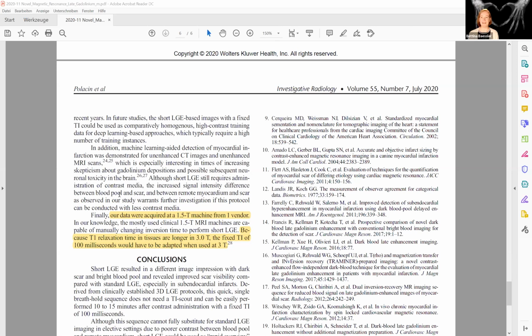Yeah, I agree. So we have two other questions. The first one: how much flexibility do you have on timing post-GAD for these images using a fixed TI of 100 milliseconds? It's a very good question, because I already mentioned maybe the benefit of the sequence is not so big if you have 2D LGE imaging, because you have to wait quite long for a short axis stack.